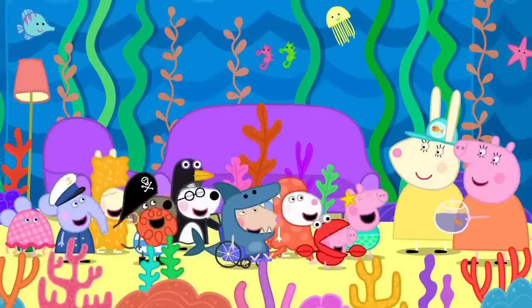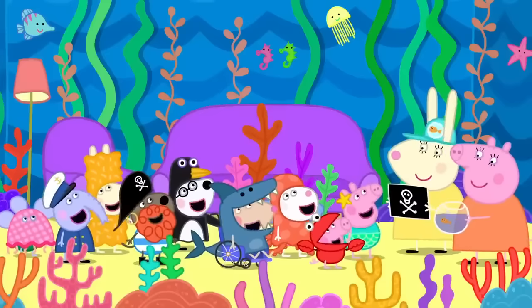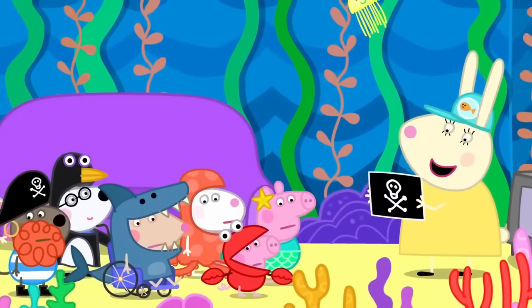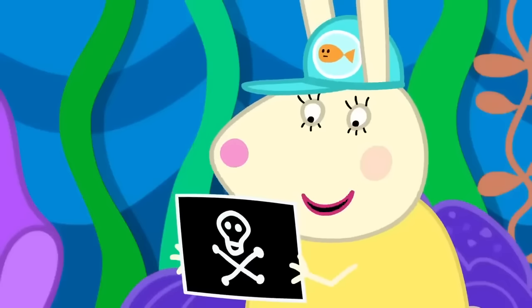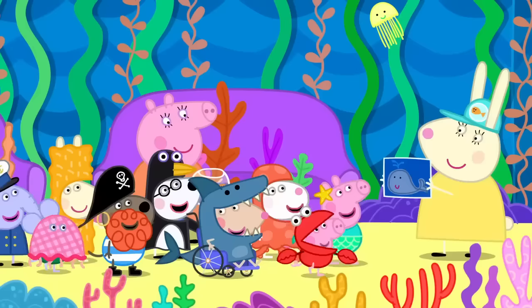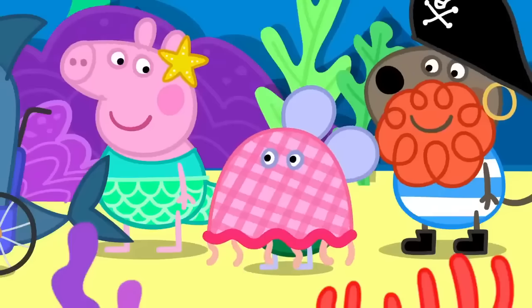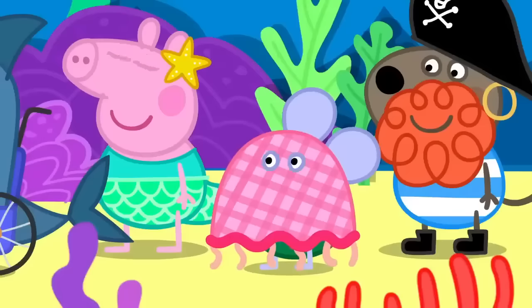Oh, you all look brilliant. Is everybody ready for the pirate treasure hunt? Yes, Miss Rabbit. The first clue is: I swim along with a giant tail. I'm the biggest fish in the sea. I'm a... shark! Almost. I have a giant tail. I'm a... whale! That's right! Here's a whale! The biggest fish in the sea is a whale! Actually, a whale is not a fish, it's a mammal. Edmund Elephant really is extremely clever.